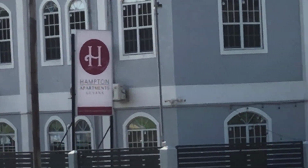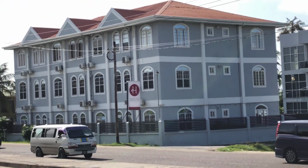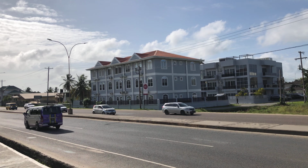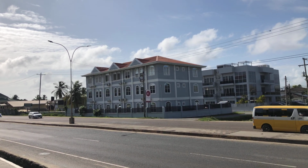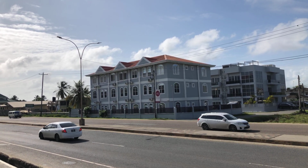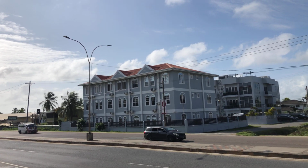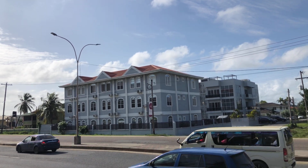It's called Hampton Apartments, and that was one of the first places I looked at when I returned to Guyana in 2013. That was what, 2014 to now, 10, 11 years ago. When I looked at it in 2013, to the end of 2013, beginning of 2014, they hadn't yet finished constructing it. So this building has been completed for about 10 or 11 years.